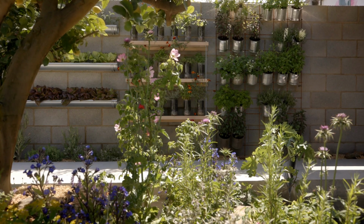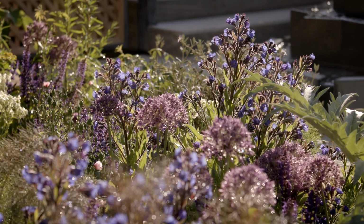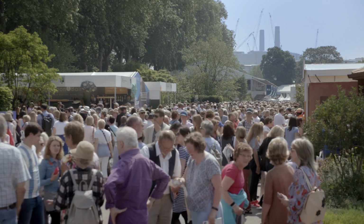The RHS put me in touch with the Lemon Tree Trust because they thought I would be able to help them design a show garden for the Chelsea Flower Show, themed around refugee gardeners and the way that refugees use gardens to improve their personal space, improve their lives. Those 200,000 people come to the show.